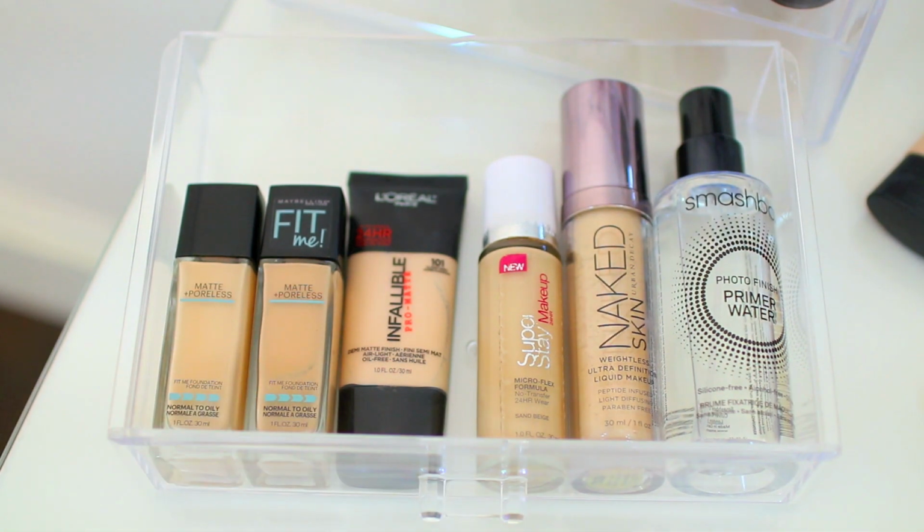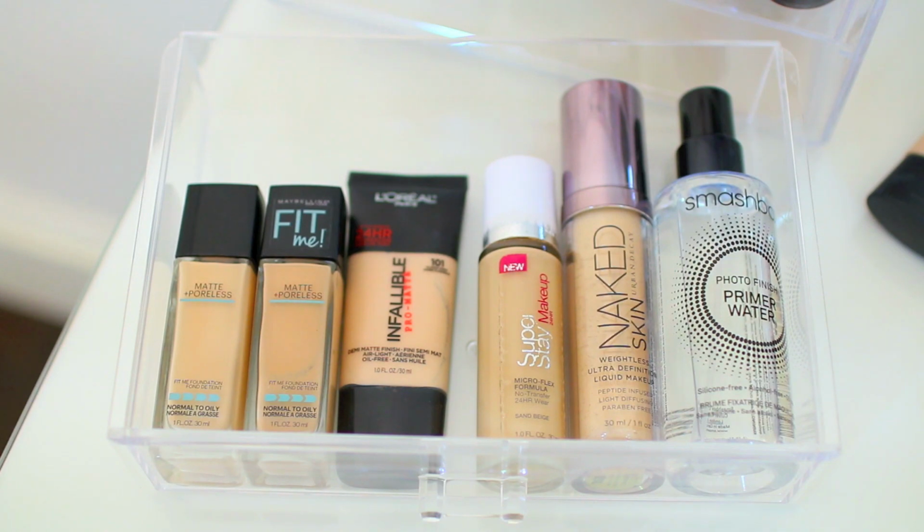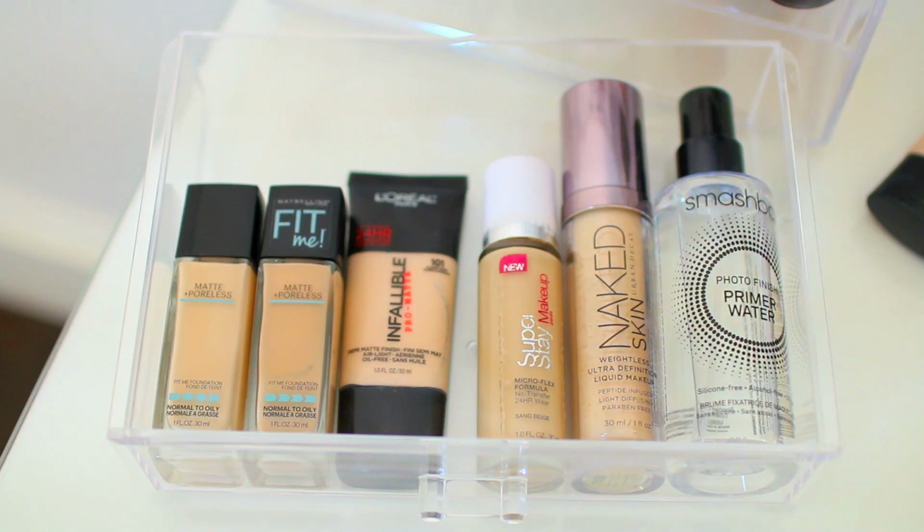So I have the Maybelline Matte and Poreless, which has been my current favorite lately. I just love the coverage, and the colors just match me really well. And then I do have L'Oreal's Infallible Pro Matte, but that one is a little bit too light for me because I got a slight tan, but I do like that one as well. I have the Maybelline Superstay and Urban Decay's Naked Skin. I cannot wait to try the new Urban Decay foundation, so I'll probably have a review on that one soon. And then I just have my Smashbox Photo Finish Primer Water.